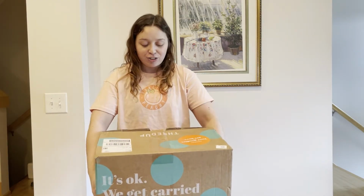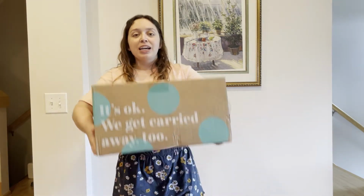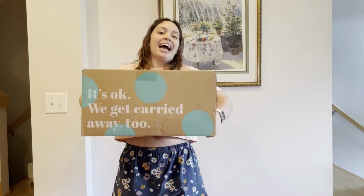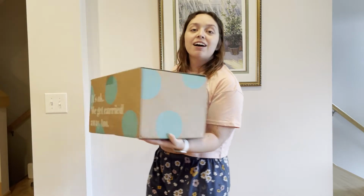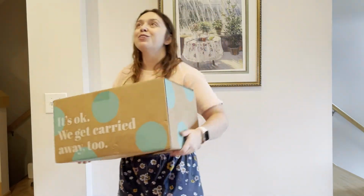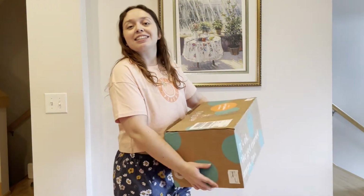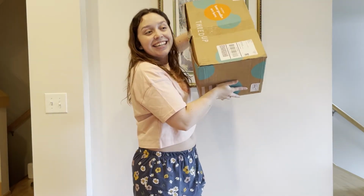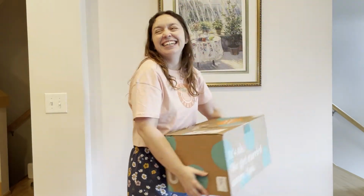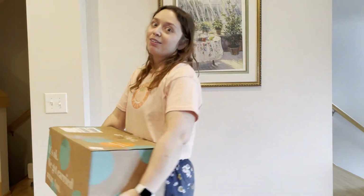So I didn't buy clothes myself. I did their styling box so I can compare this to Stitch Fix. That's why, is it worth it? ThredUp! Yay! I really need to think these things through more often.